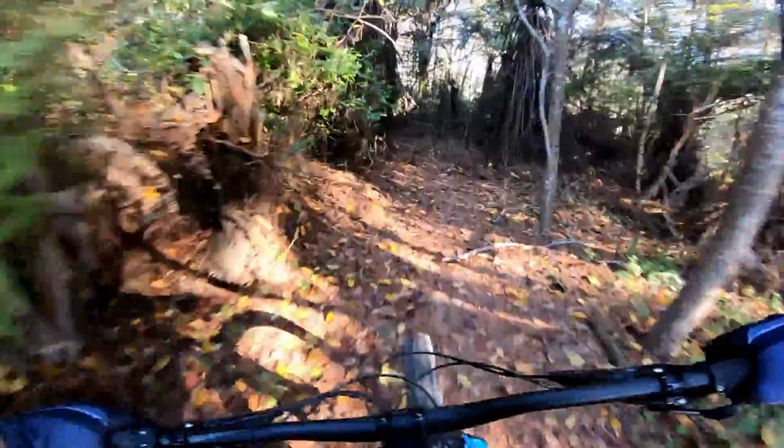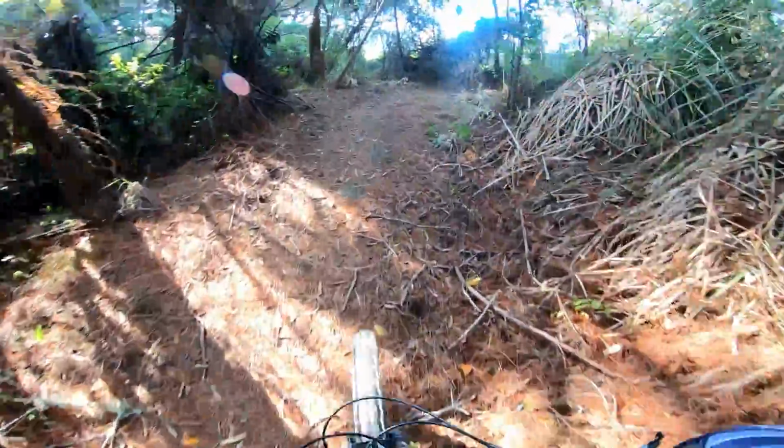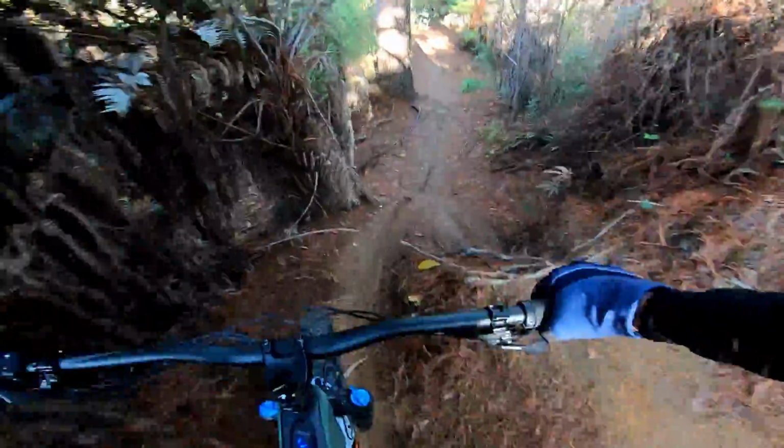Okay, this track is called Trail Mix, and I guess the name implies it's got a mixture of things, and that's exactly what this trail is like. It's got some bermy fast bits, some slippery steep rooty bits, some jumps, some wooden features, and it even has a shed that you ride through.